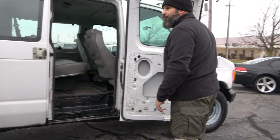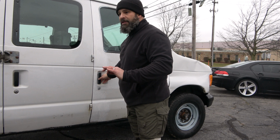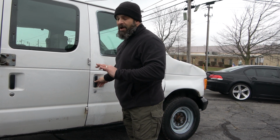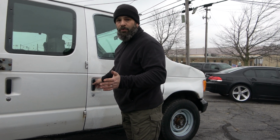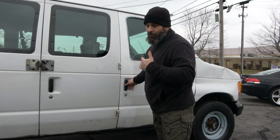I mean, at 58,000 miles, for the price, if it looked the way it came out of the factory for the mileage and the year, the KBB value is over $12,000. So I have it listed well below 10,000.